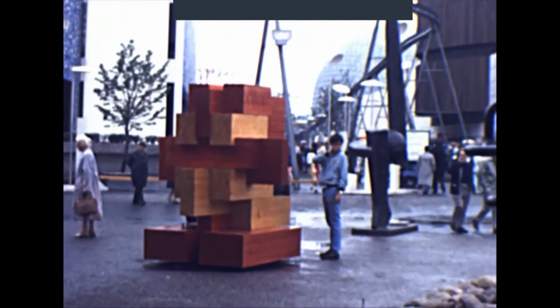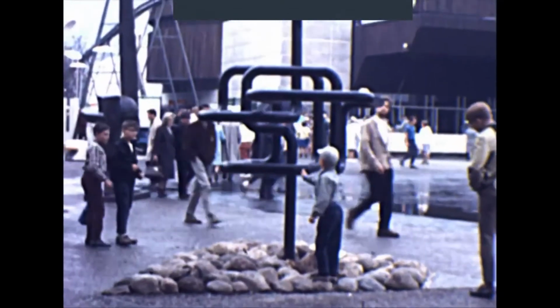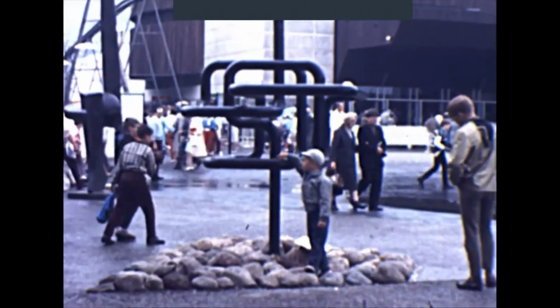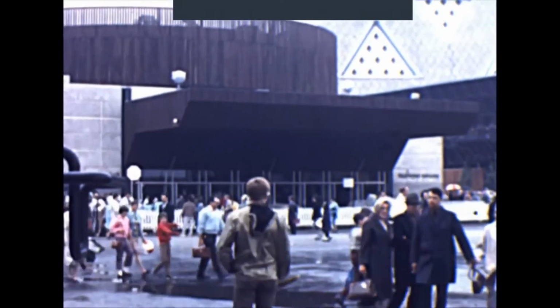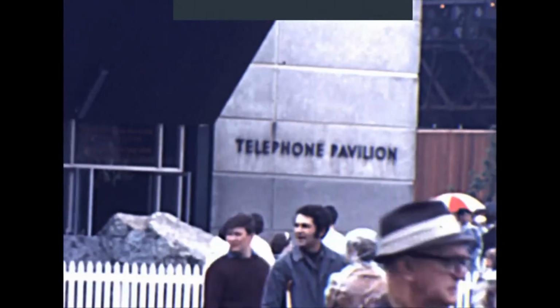We see it again coming up with the flame burning up on the top of it. It's amazing that it was that easy to get to, because it would seem it'd be very easy to climb, and to have that flame up on the top of it, I guess you might want to go up and have fun with that. Telephone Pavilion, where they showed the Disney 360-degree film of Canada.